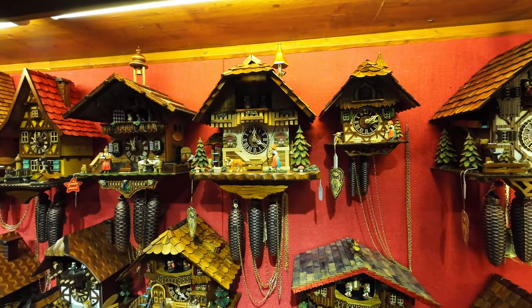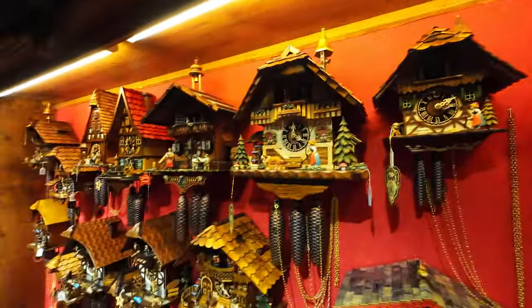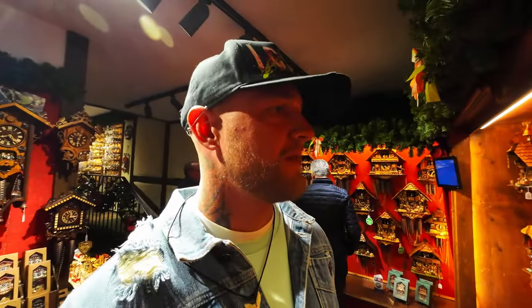€1,500, €1,500. Look at it. That's awesome. Good. I like that. Thank you. These cuckoo clocks range in price from anywhere €450 to €2,500. I'm very tempted to get one. They're so cool. I like them a lot. There's something about them that's very warm.